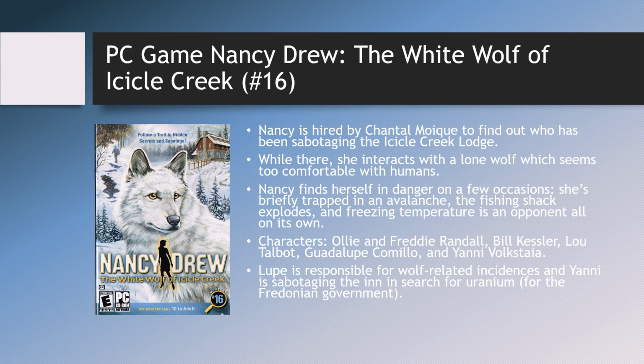The fishing shack she's in explodes, and she finds herself jumping from ice floe to ice floe to get herself to safety. And then, of course, we just have the freezing temperature she's in. The winter in Alberta, those freezing temperatures can be deadly. So she has that also as an opponent.